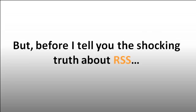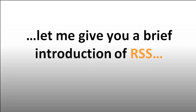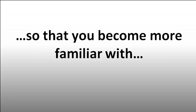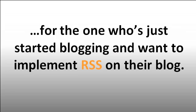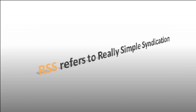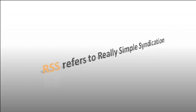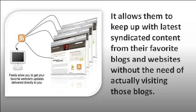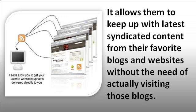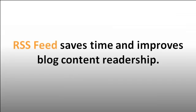But before I tell you the shocking truth about RSS, let me give you a brief introduction of RSS itself so that you become more familiar with what RSS is and what it actually does, especially for the one who has just started blogging and wants to implement RSS on their blog. Most people who read blogs online these days use an RSS feed reader. It allows them to keep up with the latest syndicated content from their favorite blogs and websites without the need of actually visiting those blogs, consequently saving time and improving blog content readership.